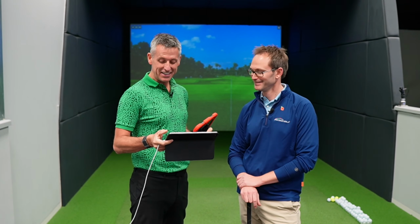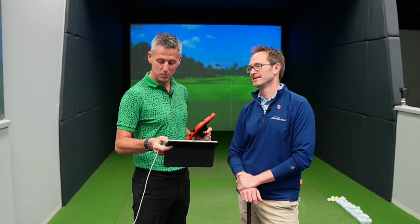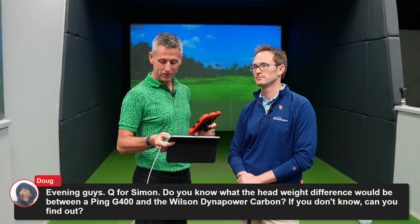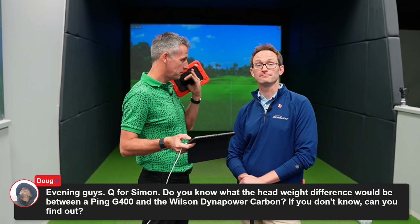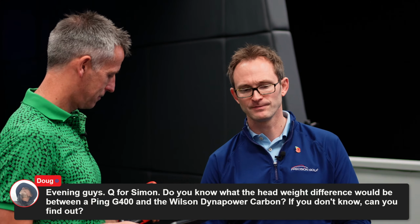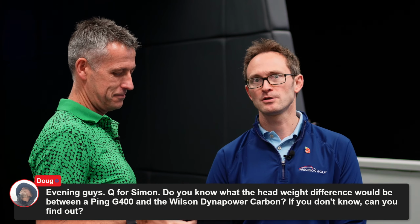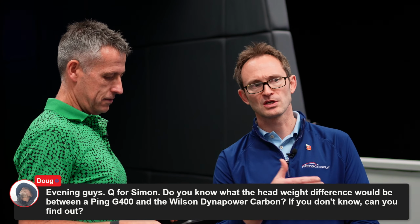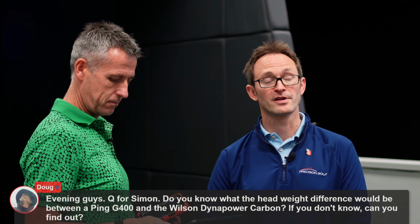I didn't. Doug asks, evening gents, question for Simon. Do you know what the head weight difference would be between a Ping G400 and the Wilson Dynapower Carbon? If you don't know, can you find out? We'll try and find out. The Ping have always been on the stronger side. I'm assuming we're talking about drivers. They've always been on the stronger side with the wood weights, particularly drivers. Generally speaking, most are between 190 and 200 grams. They tend to sit at 195 to 200 grams as standard. We'll try and find out the Wilson head weight for you.